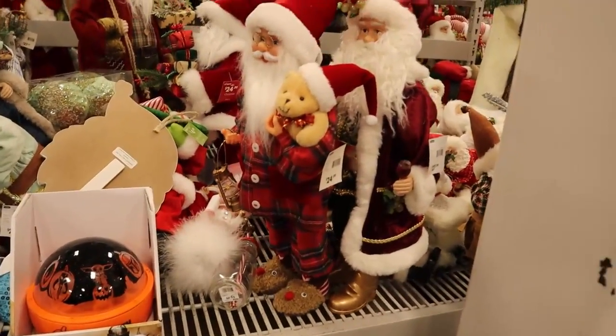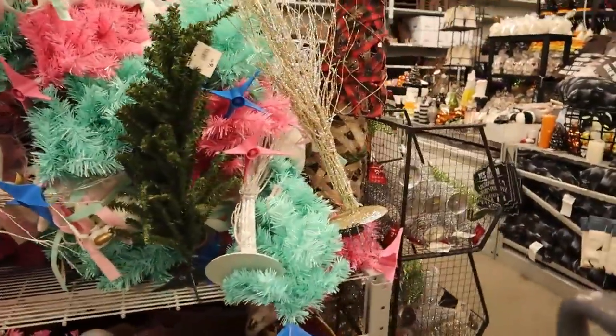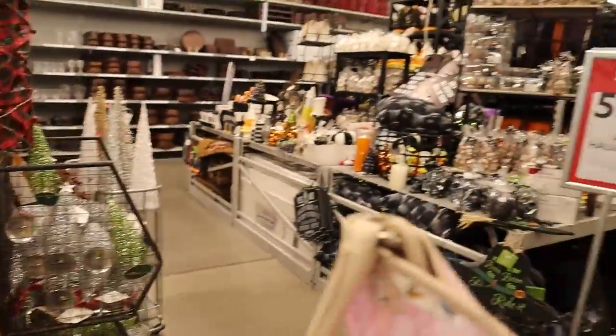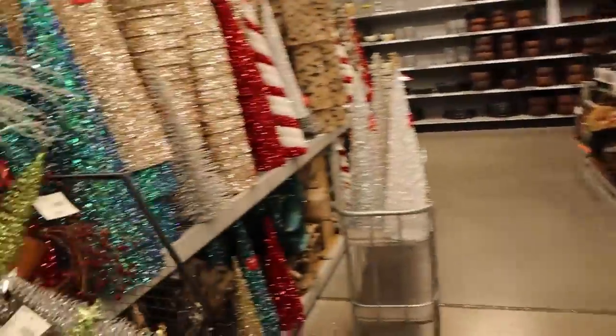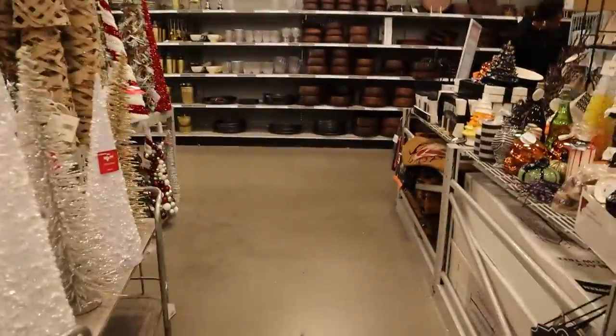Oh, I like this one with little bear. Pink Christmas trees, blue. See, why don't they always do like colors that, I don't know. Well, why don't they ever do purple? Like, where's the purple Christmas tree? If you've seen a purple Christmas tree, let me know, because purple is love, okay?